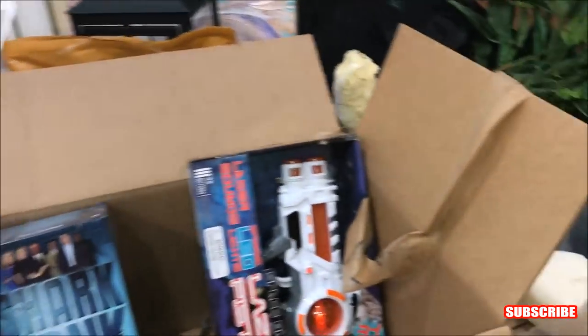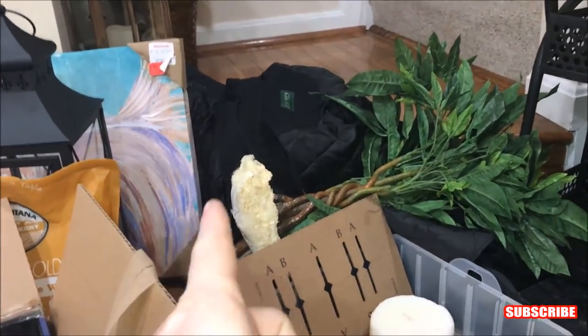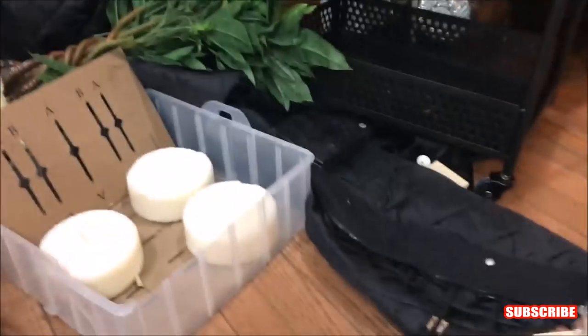So anyway, guys, that is pretty much it. Found some freaking awesome stuff. Super stoked about the Ralph Lauren polo jacket. So that is pretty much everything that we found.